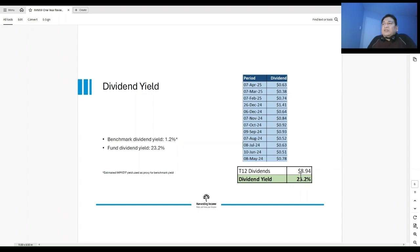And if you look at the trailing 12 months dividends, it adds up to $8.94. And if you calculate the yield on that, like $8.94 by the $38 price, you get about 23% roughly, 23.2% to be precise. And that is very, very good compared to the index dividend yield, which is about 1.2%. The IWM ETF provides about 1.2%. So dividend wise, it is pretty good. But on the capital appreciation side, you're losing 19%.